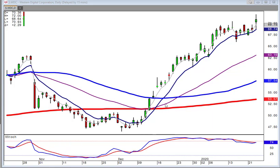The T line can also be used for setting up patterns. Western Digital, after a very strong price move, did some consolidation. You can see kind of the rounding bottom J-hook pattern. Note what it did today.